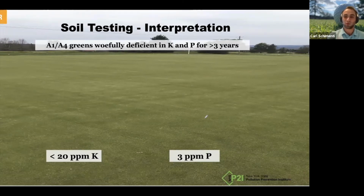And so what we do at the Cornell Turfgrass Research Center, we test every year. And we look for symptoms of nutrient deficiencies. And we won't apply fertilizer unless we see something like, for example, a phosphorus deficiency. Now, over the years, we haven't applied much phosphorus. We haven't seen the purpling that's associated with phosphorus deficiency. The last time we tested for phosphorus, we got 3 parts per million. The recommendation by MLSN is actually 21 parts per million. So we're woefully deficient in phosphorus, yet we don't see any symptoms.